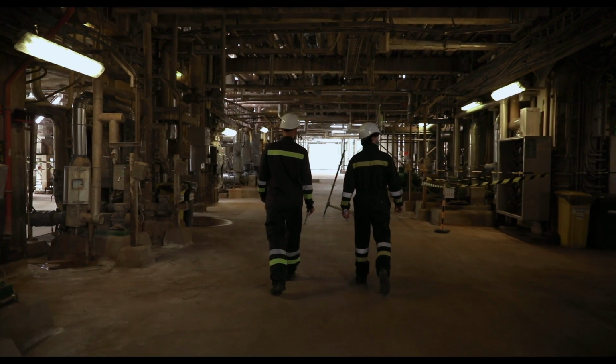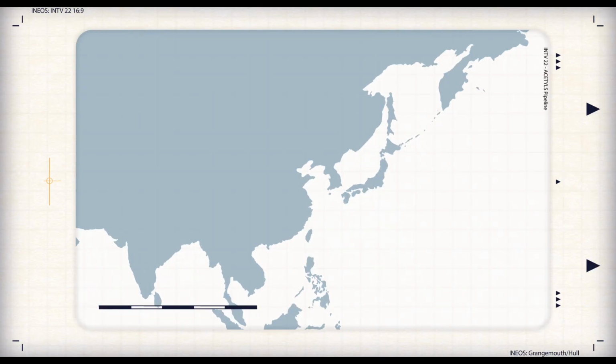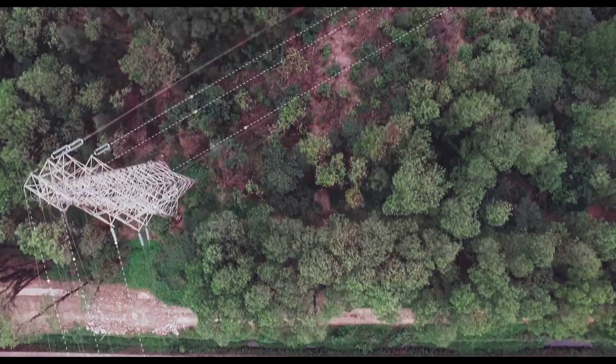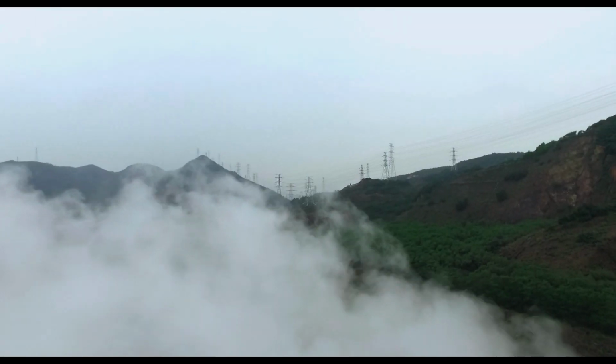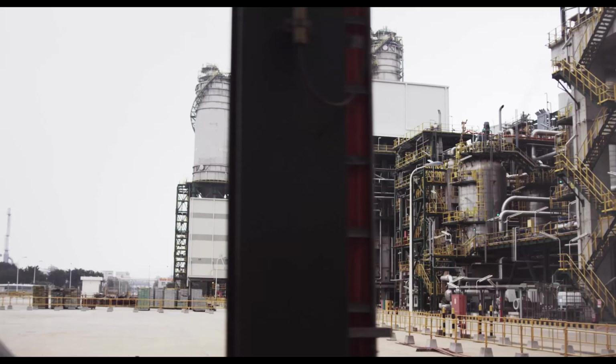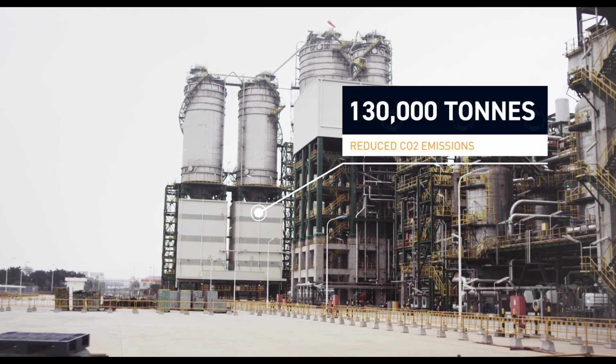In 2015, we commissioned the most efficient PTA plant within our system and one of the best PTA plants anywhere in the world in Zhuhai. In fact, that plant is so efficient that it exports energy from the process into the national grid. Somewhere in the region of 200 million kilowatt hours since the plant was commissioned in 2015. That's roughly 130,000 tonnes of reduced CO2 emissions.